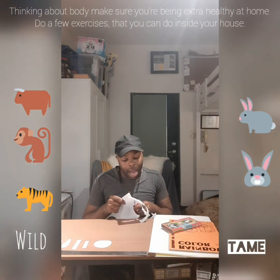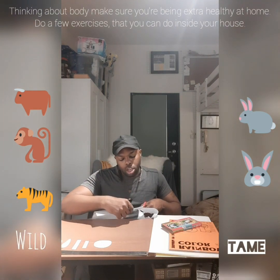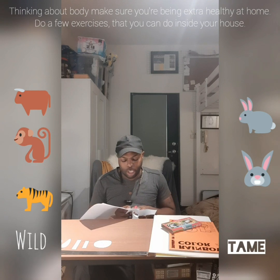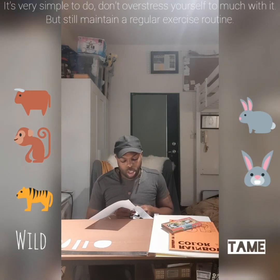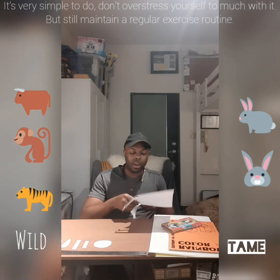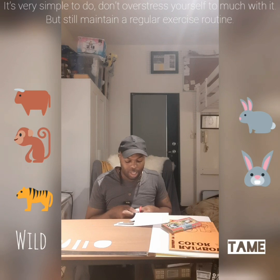Thinking about body, make sure that you're being extra healthy at home. Do a few exercises that you can do inside your house. It's very simple to do. Don't overstress yourself too much with it, but still maintain a regular exercise routine.